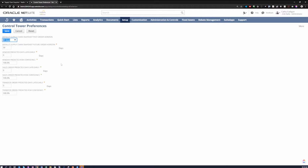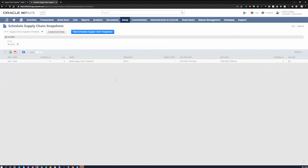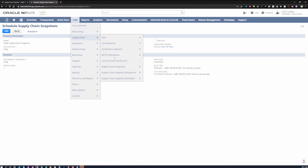preferences, we can actually navigate to Lists, Supply Chain, and supply chain snapshot schedules to see and create schedule or any existing schedules for our snapshots. As we can see here, we have a schedule set to run every night at 10 p.m. We can also utilize a saved search, as you can see here, to determine which items we want to be a part of a specific schedule to query. We can manage multiple schedules depending on the items that we have in these saved searches. Let's go ahead and navigate back to our supply chain control tower here.